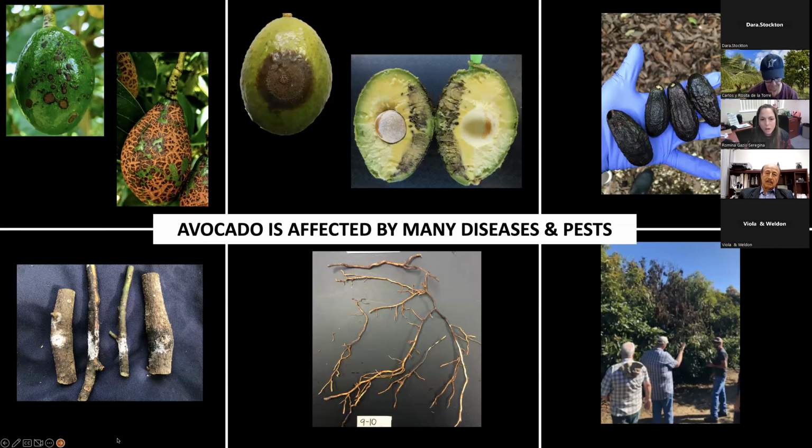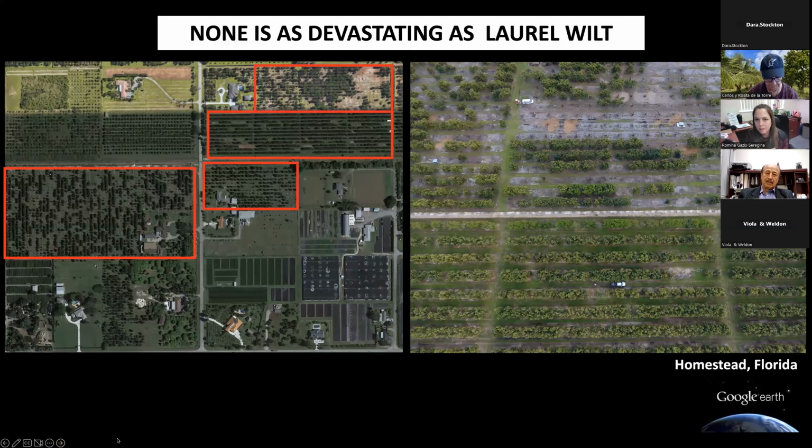However, none of this is as devastating as Laurel Wilt. These are satellite images just acquired with Google Earth, and you can see how many trees we have lost. This is the Homestead area, which is the main avocado production area in South Florida, and you can see all these many trees, complete rows lost due to Laurel Wilt.